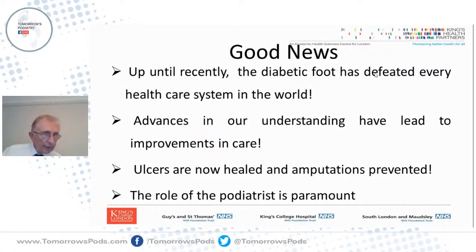So up until recently, the diabetic foot has defeated really every healthcare system in the world. But advances in our understanding have led to improvements in care, and we are now seeing that ulcers can be healed quickly and therefore amputations prevented. And I hope I've shown that throughout this whole procedure and program, the role of the podiatrist is paramount.